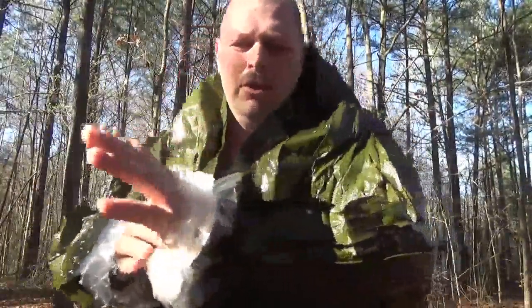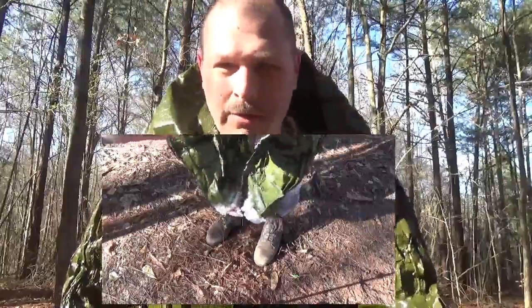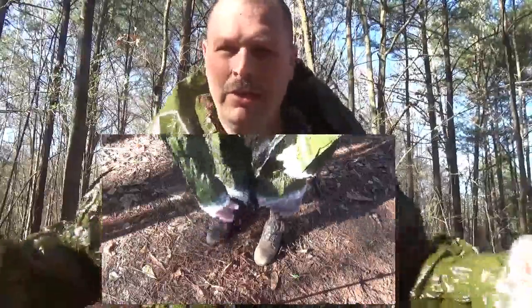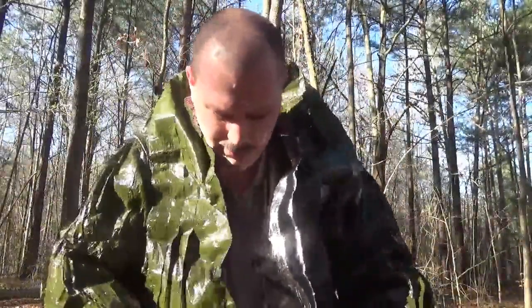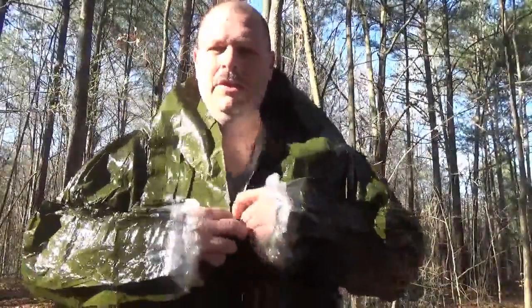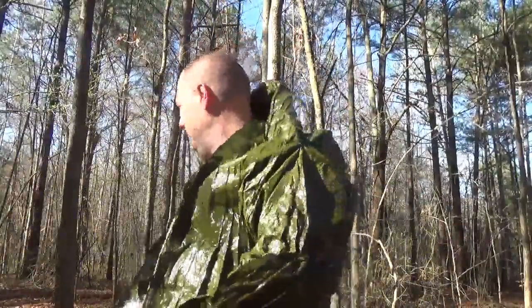On the arms here, they did have some shock cord, so they hold around your arms. The legs, I'm 6 foot tall, and this goes down below my legs. It has some drawstring at the bottom where you can cinch it up really good. As you can tell, you put it on like a jacket, obviously. It has really heavy duty Velcro going all the way down, and you can just basically Velcro yourself up in here. And yeah, I'm already getting pretty warm in here.